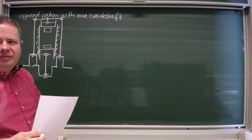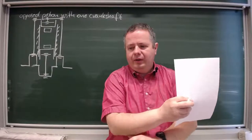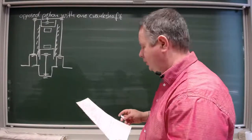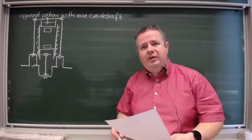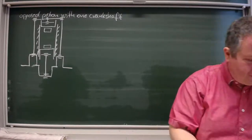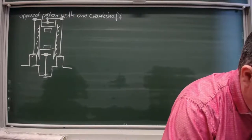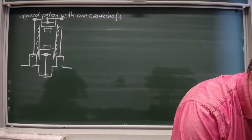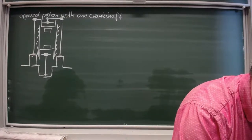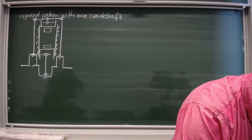And this has also been made more than once. Note that opposed piston engines were developed by the Germans as diesel technology, basically. And the opposed piston engine as such was first used by, I'm just looking for my papers, yeah.